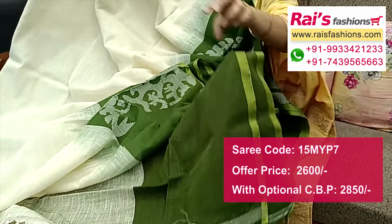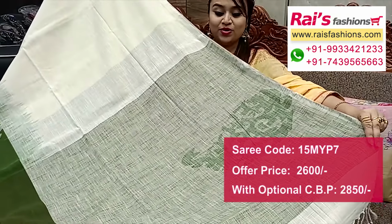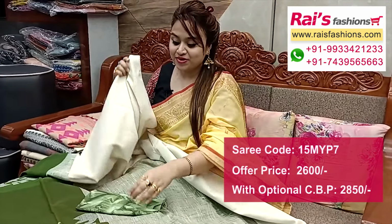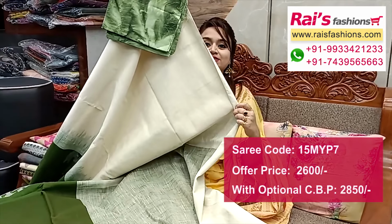And this one is running blouse piece and pallu portions, contrast color highlighted pallu with beautiful weaving buta design, premium quality Bengal khadi by linen. And we suggest this cotton fabric nice printed contrast blouse piece with this sari for your fresh, trendy looks.